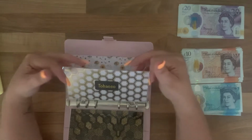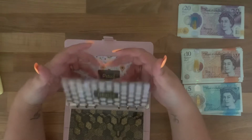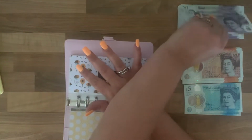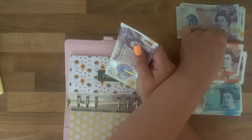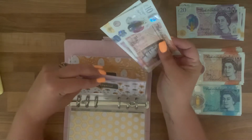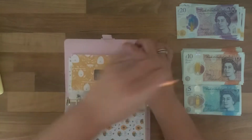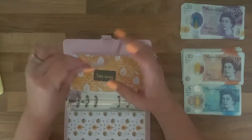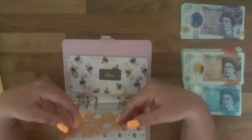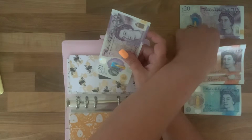Just find these so much easier than messing with the zip. I may still have a zip one in here for any coins, but we'll see how we go. So 20, 30 for petrol. Takeaway gets the usual 20. Miscellaneous gets 30.